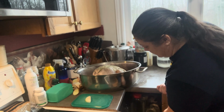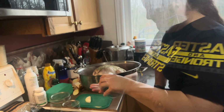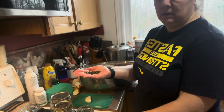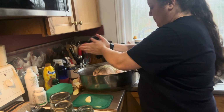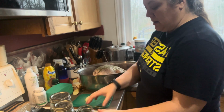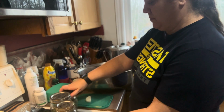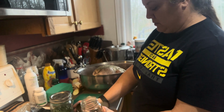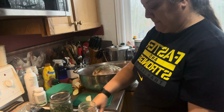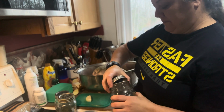I'm gonna grab some sage and some rosemary as well, or thyme. So I'm going to add some thyme. I don't grind this up because it's already small, so I just rub it in my hands. Thyme. Sage. Oops. And parsley.